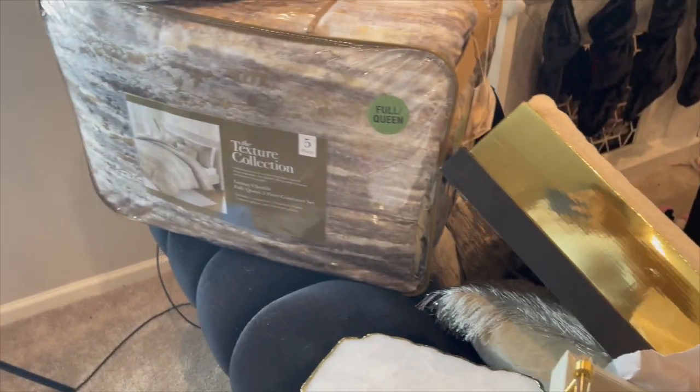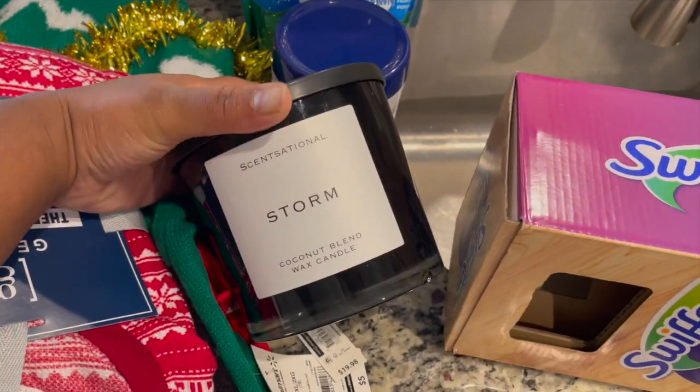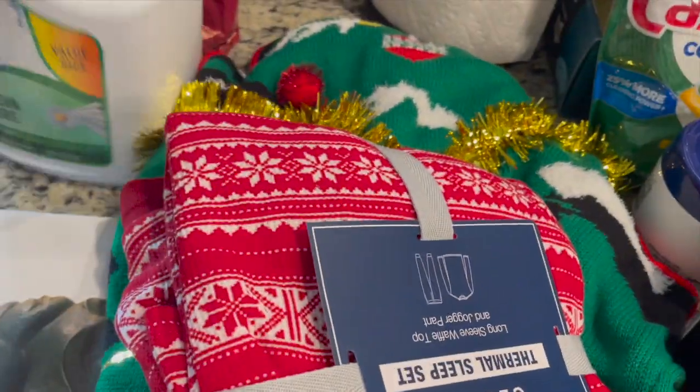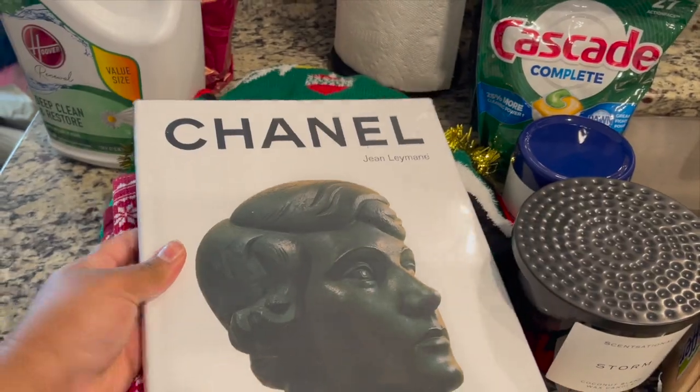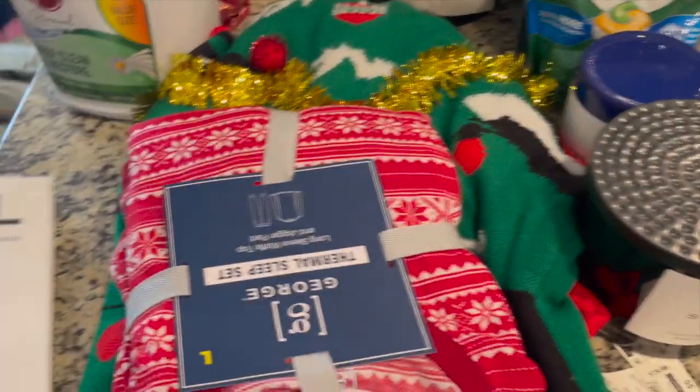Let me go show y'all. It's in the kitchen. So y'all, I got this candle. It smells so good. And look what we found. This is from Home Goods. This book. The Chanel book. So we're going to put this with the candle on that plate. We're going to try and see how it works out.